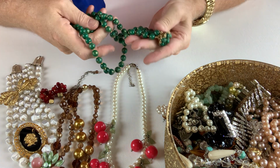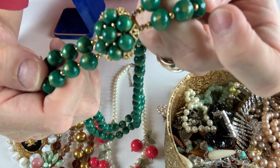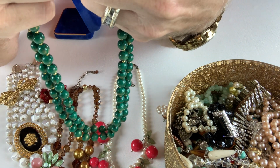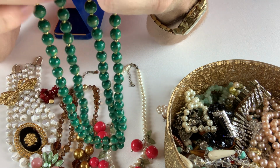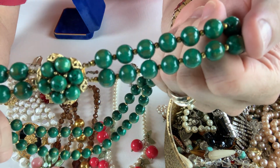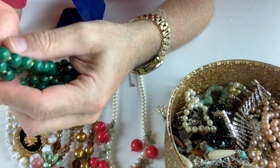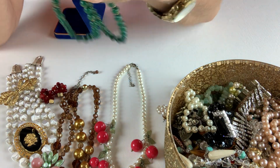Now this is plastic. This is the clasp that it has on it, and it has that slide. I do not see any mark on it at the moment. It's in great shape, very good shape. There is no mark on it. Two strands. These are green plastic beads, and they have that little gold, it looks like gold paint, kind of splattered on there. So that is that one.